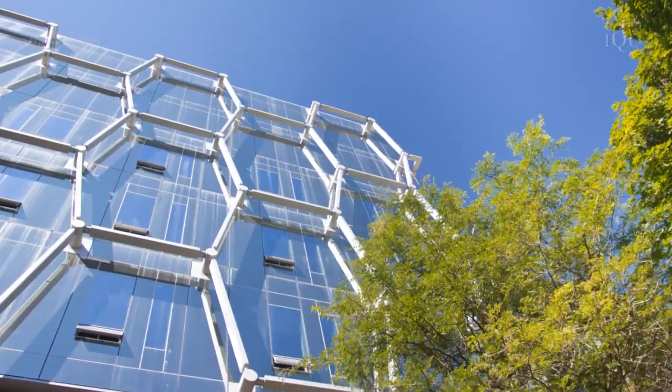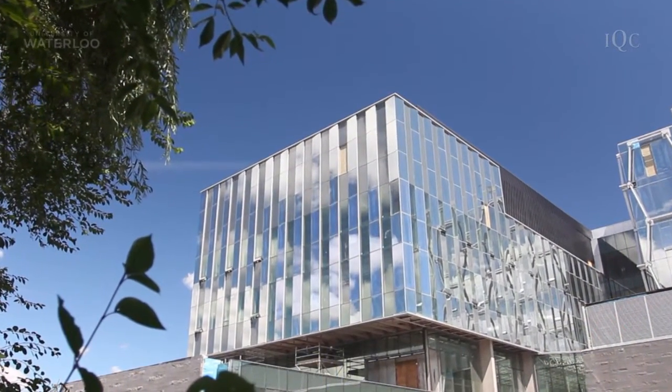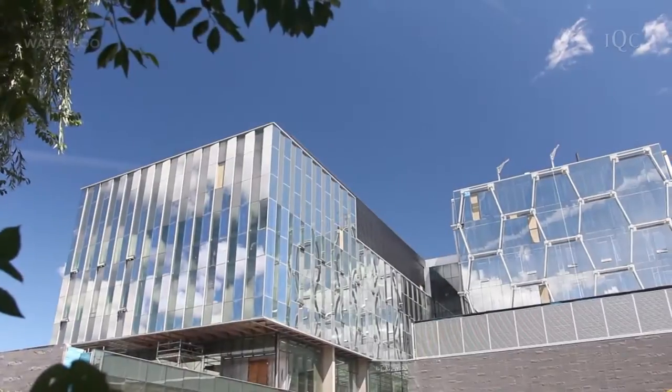As you come down the ring road, I think you do see the particular identity of the nano component of the building with its molecular structure, its exoskeleton, and then the Institute for Quantum Computing, which is more like a research institute. In real life, you can see that although the buildings work very well, the halves of the buildings work very well together, they have very clear identities.